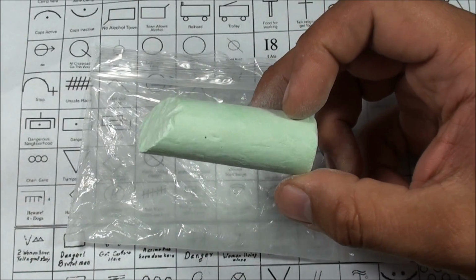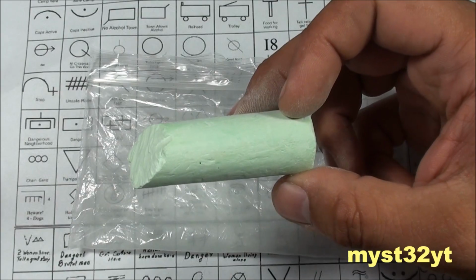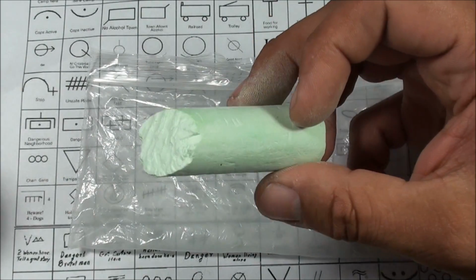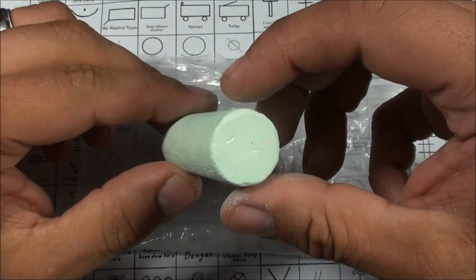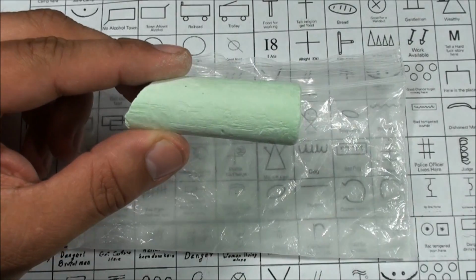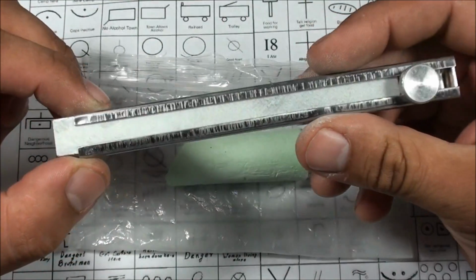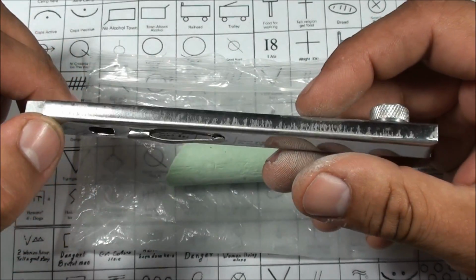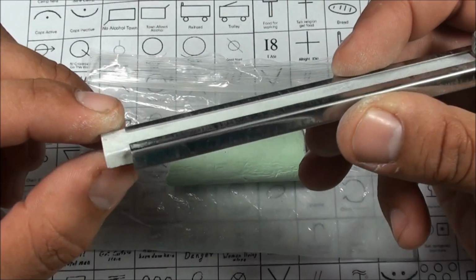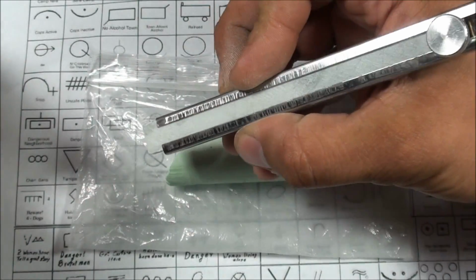Fortunately, I've been collaborating with a fellow YouTuber, Zach, from the YouTube channel Myst32YT, and he was doing some experiments on other forms of chalk that could be used in a survival situation. His recommendation was to use soapstone. You can pick up soapstone in the welding section of your home improvement stores like Home Depot or Lowe's, and there are a lot of different shapes. Most that I found are this rectangular shape. It comes in a nice little case, as you see here, so you can almost use it like a pencil.